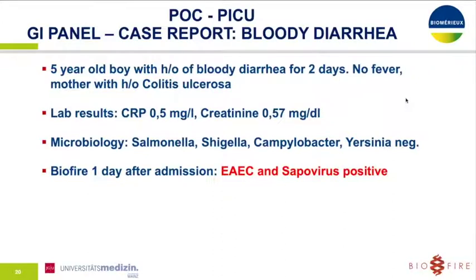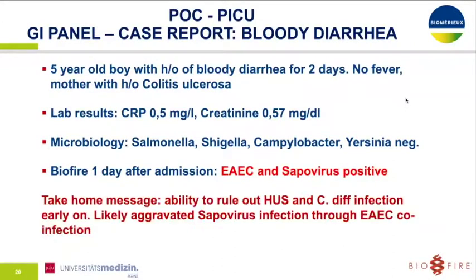And I believe that in this very case, sapovirus was the cause and was maybe aggravated through an enteroaggregative E. coli superinfection. Having this kind of fast testing allowed us to detect quite early on what the child was suffering from and helped us to rule out hemolytic uremic syndrome, in contrast to the other cases that I presented earlier.